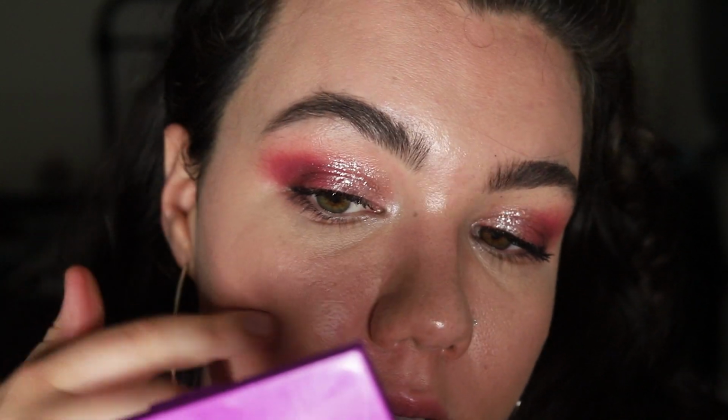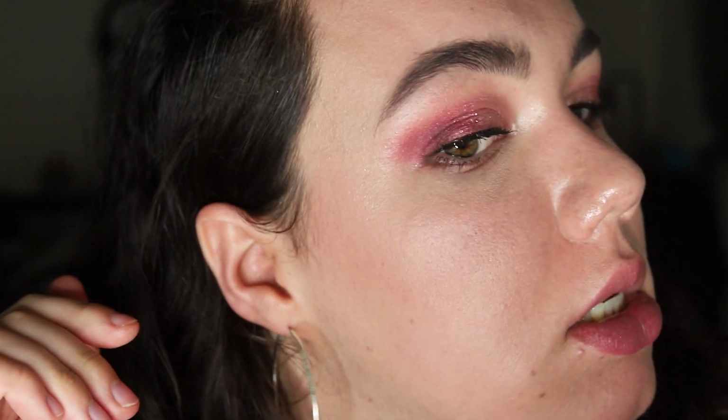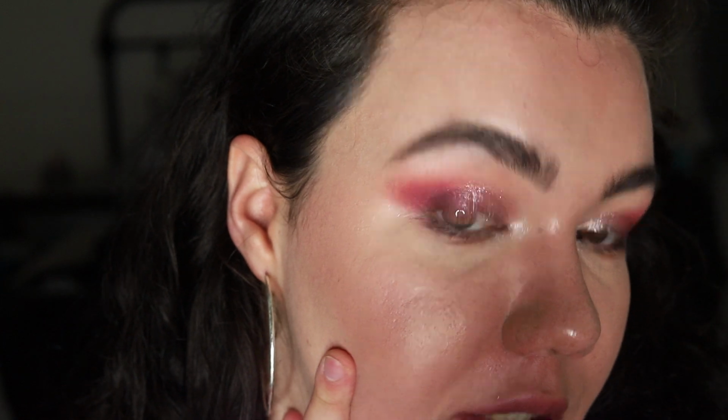I've had this on for over 8 hours. Same with my forehead and everything. It's not starting to break down in here, but it's not settled into my pores, which I think is kind of more important. And my cheeks don't look dry, which is impressive because even with the Anastasia foundation, my cheeks do start to look a little bit dry after a few hours.